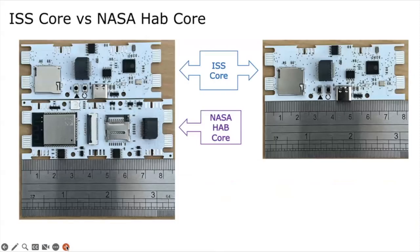So let's have a look at the difference between these cores, because you've received so many different X chips. What I thought I would do today is take some photographs to show you the difference between these two cores. For this project, the subject of this workshop is the ISS core. You can see it's slightly shorter than our normal standard extended core. And what I did is put it up here.